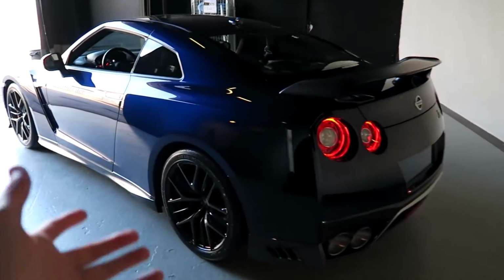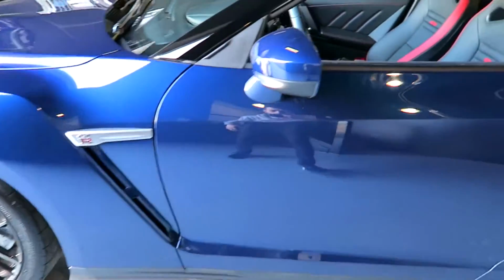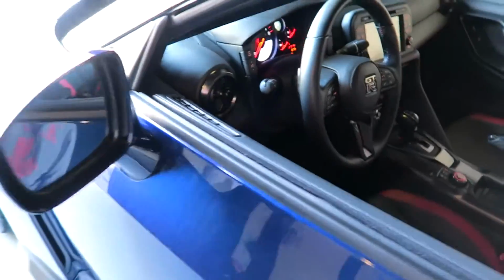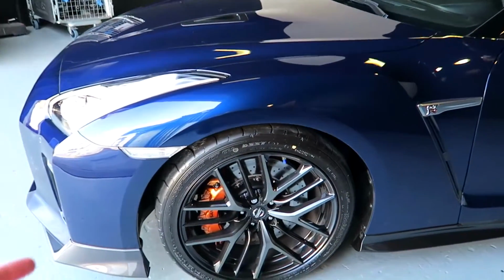Alright guys, so here we are. This is the 2017 Nissan GTR. It's actually a left-hand drive car, as you can see here, but I'm just going to quickly walk around the car and try and highlight all the different things that have changed with this car.